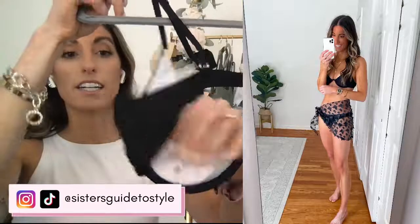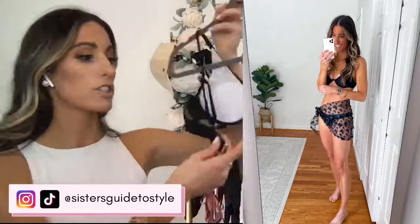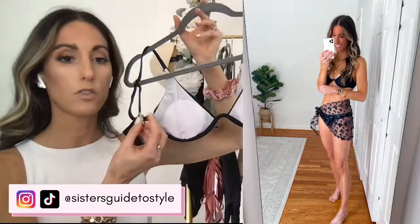Surprisingly, if you look at the back, it has removable pads here, which I was very much shocked with. I thought it was not going to come with removable pads at all. So I'm very happy with that. It has just normal silver detailing here on the clasp. And the straps are also adjustable too. So I love this suit.